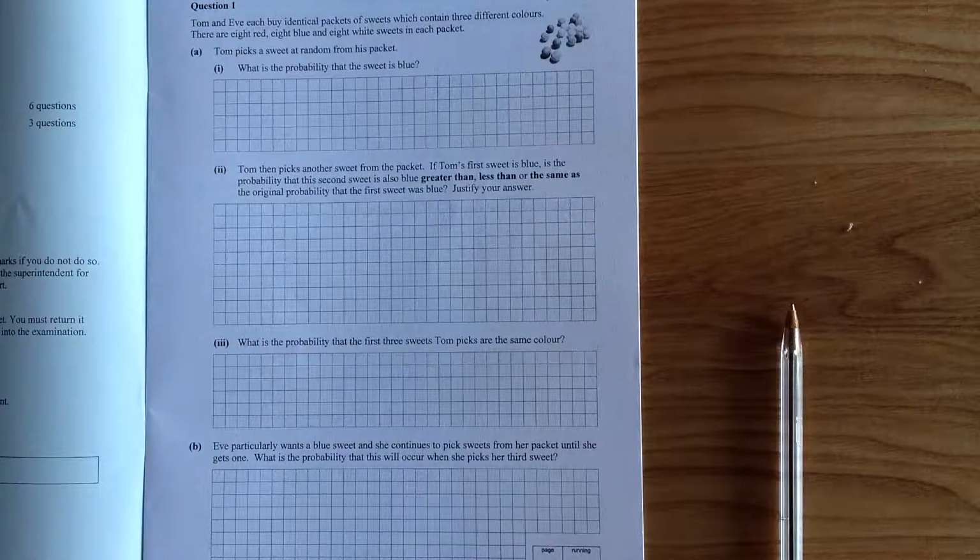This is question 1, paper 2. It's a probability question. Tom and Eve each buy identical packets of sweets which contain 3 different colours. There are 8 red, 8 blue and 8 white sweets in each packet. Tom picks a sweet at random from his packet. What is the probability that the sweet is blue?